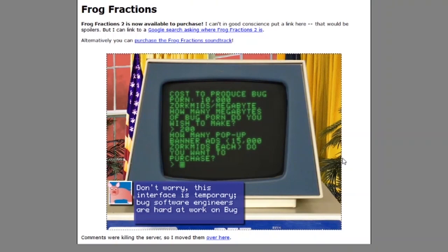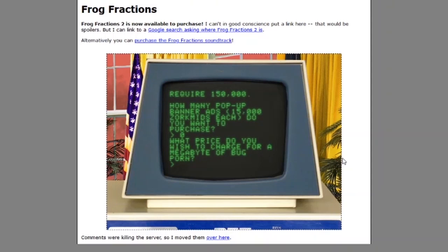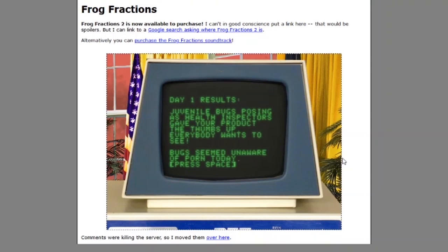How many pop-up banner ads? Don't worry, this interface is temporary. Bug software engineers are hard at work on bug Excel 98. How many pop-up banner ads each do you want to purchase? I don't know, 15,000. Alright, let's say 10. Oh no, that would require 150,000 and I have 0 Zorkmids. I guess I'll have to go with 0, I'm sorry. What price do you wish to charge per megabyte of bug porn? 100.